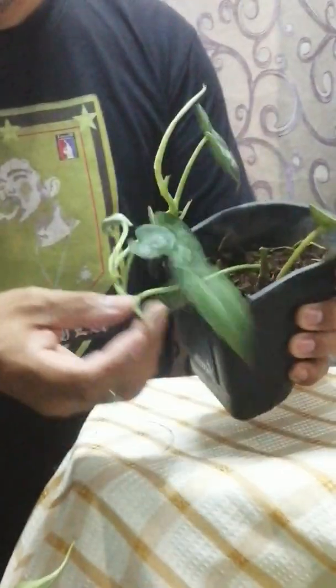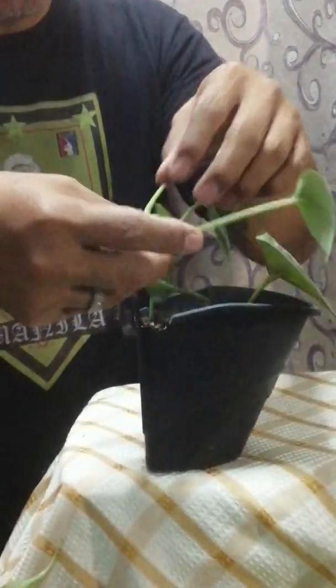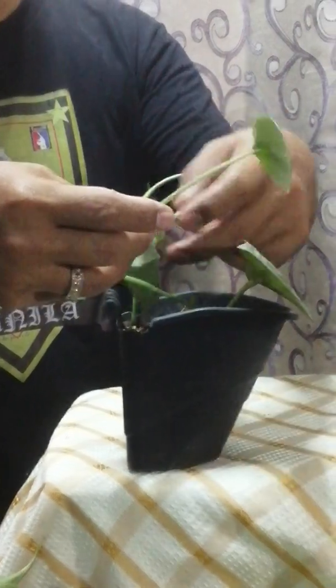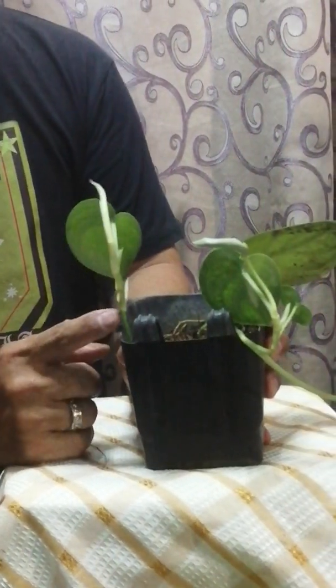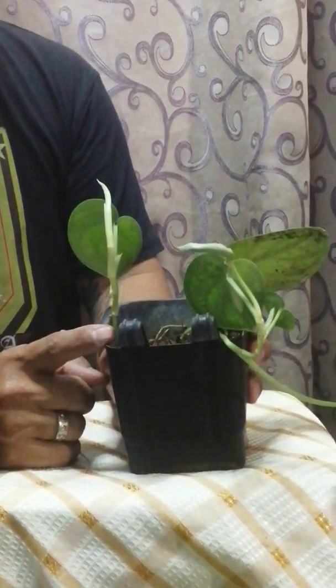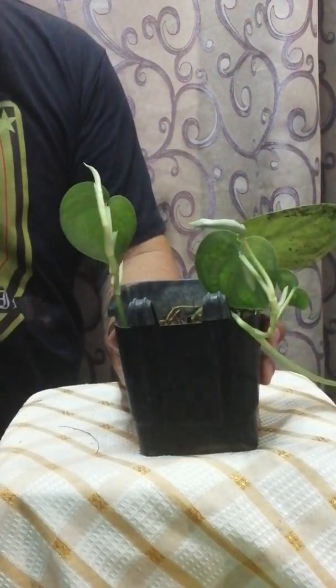It's only green, okay. So you can see that they are already leggy. Leggy means the internode is so long, okay. But this one already has an aerial root. So if I were repotting it, I would surely put this one onto something so that they will climb, and they will live happily ever after. Okay?